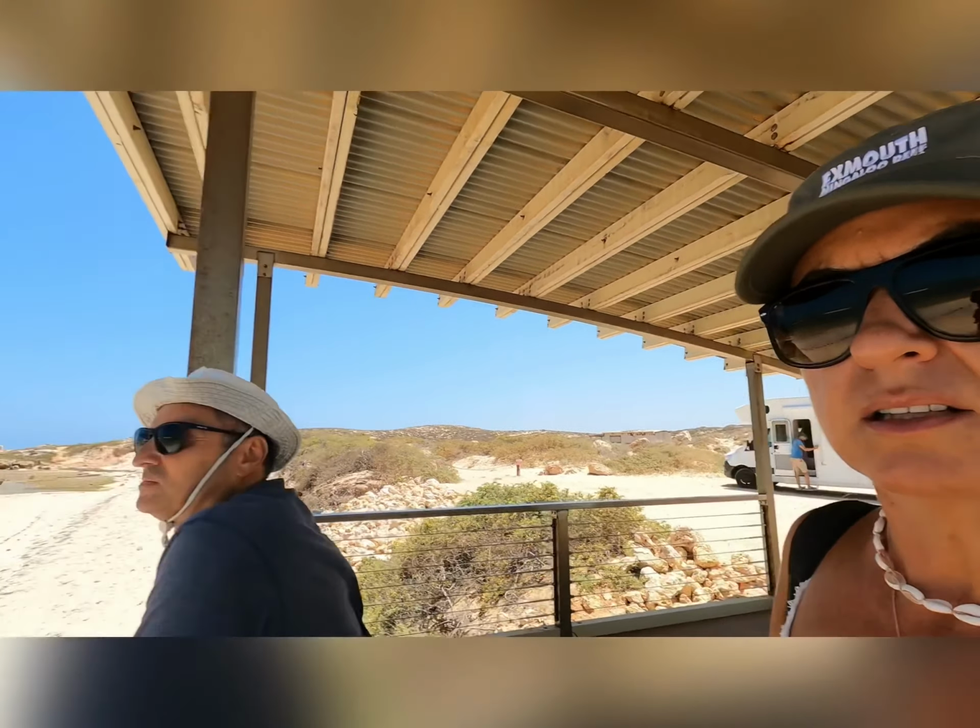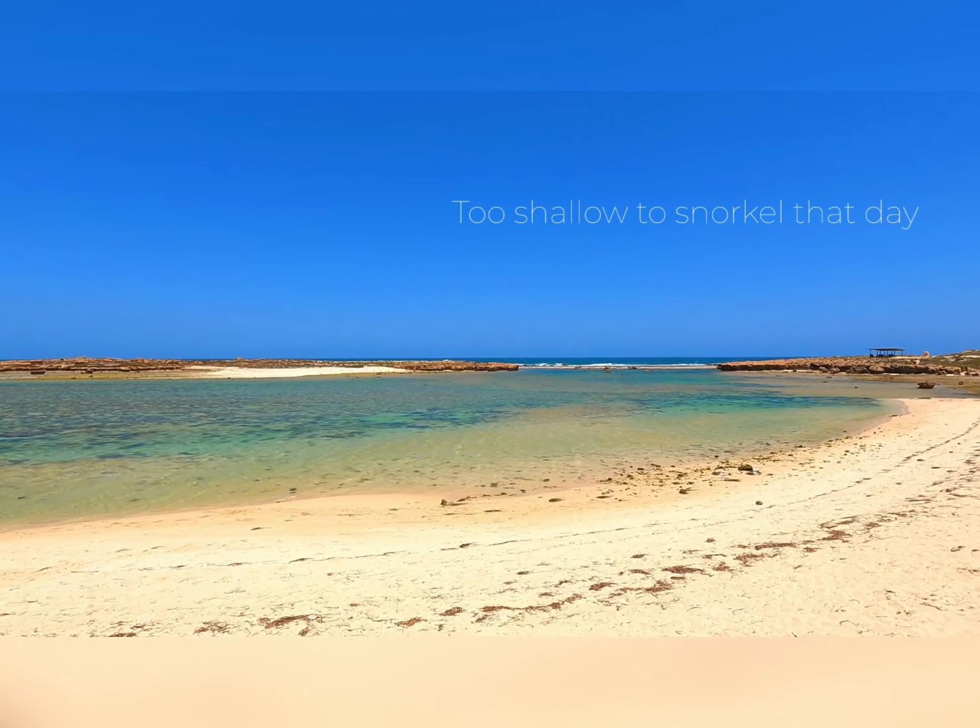We've come out to the aquarium. It's low tide. You can see that it looks really nice here. If it was high tide, there is a lot of reef. It'd be awesome to snorkel at a high tide. But that's what we're doing.